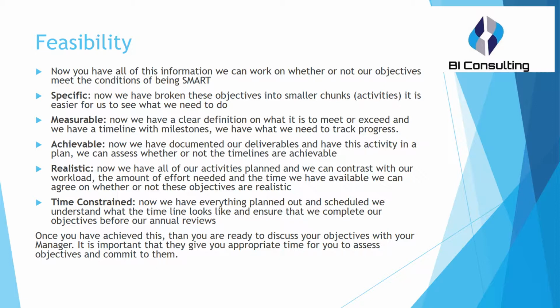Once you've got to this point, now you're ready to discuss your objectives with your line manager. It's important that they give you the appropriate time for you to assess your objectives and commit to them. So you must have had the opportunity to write these things down and conduct this feasibility study before you're asked to agree to your objectives.